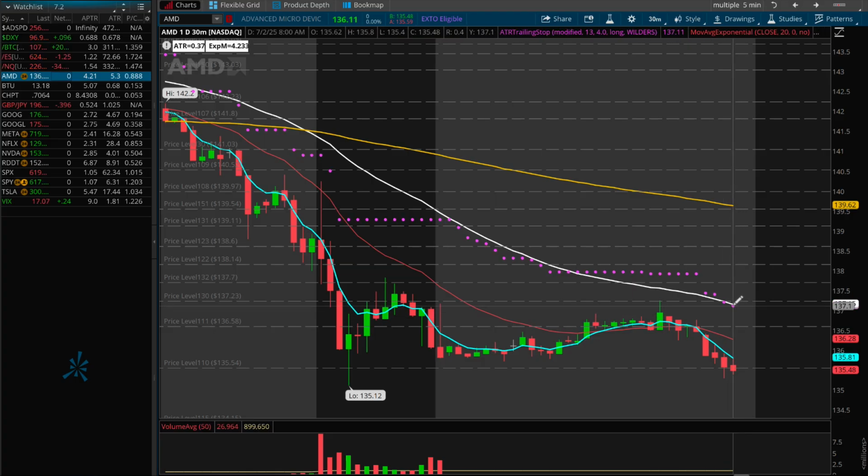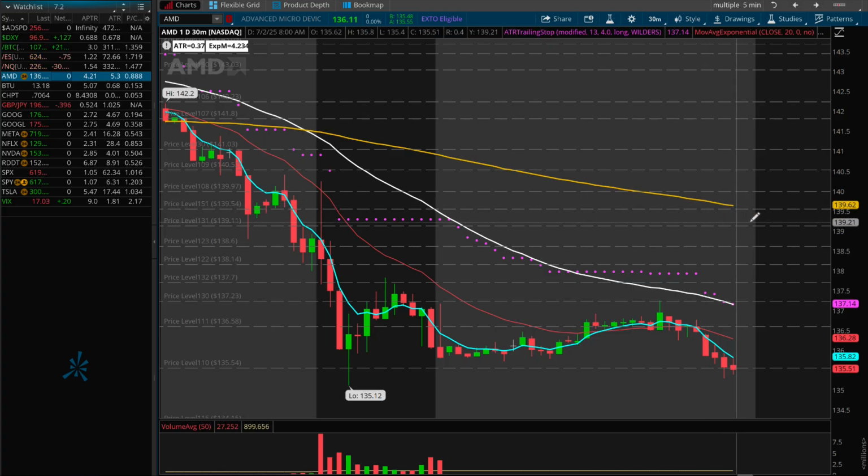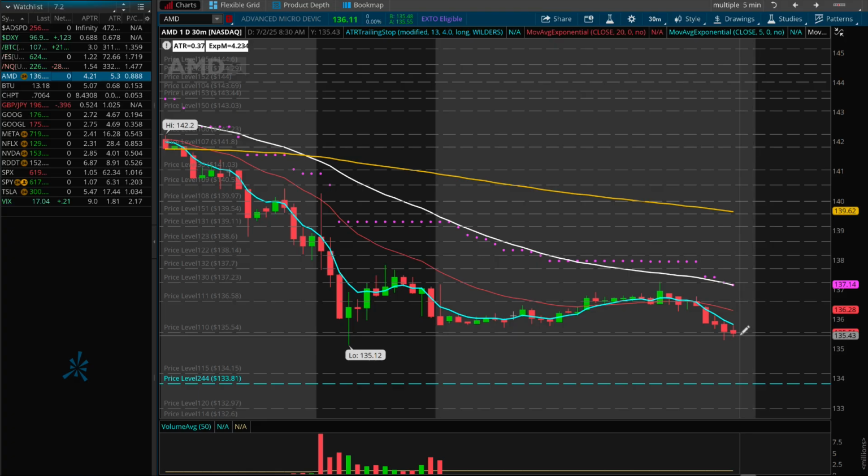137.11. Y'all see the 50 EMA, the ATR trailing stop, and the level here I have marked at 137.23. That's going to be a strong resistance area, in my opinion, for AMD. Again, not financial advice. However, breaking that 137.23, we could very well come back to around 137.70, and breaking that 138.14, breaking that level 138.60, and again here at 139.11. Now breaking the 139.11, 139.54 is not far from that 200 EMA at 139.62. So those are possible rejection areas or resistance places for AMD as of now. And y'all know I say in this market anything is possible.